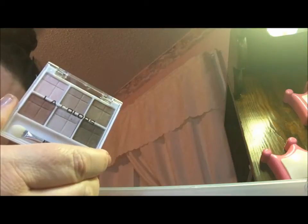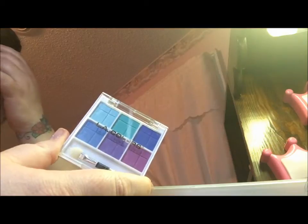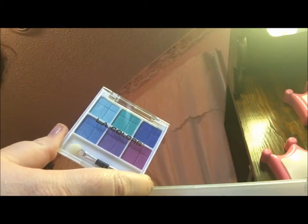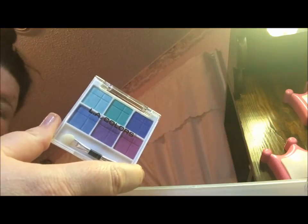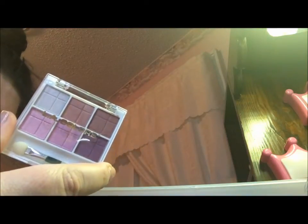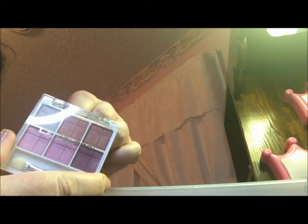This one is Almost Nude. You know, I got a lot of nudes because I love nudes. This one is beautiful. It is a bunch of brilliant colors. It's just jeweled colors. It's a beautiful palette. It's called Fling. I love the purples in there. And then the last one I have is called Playful, and it's got a lot of pinks in it.